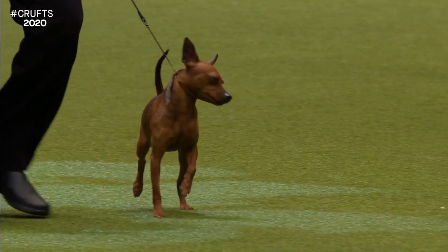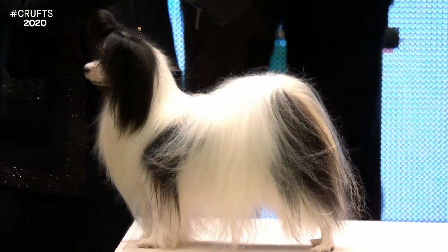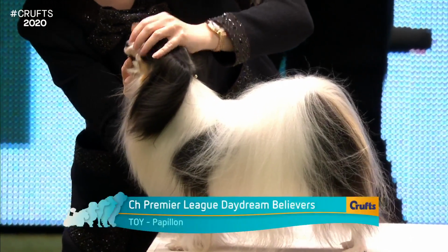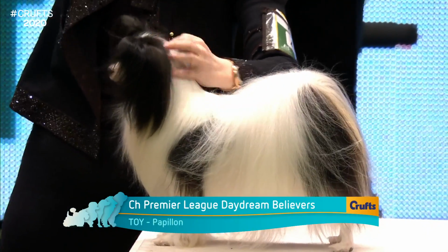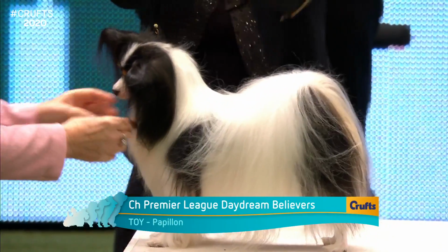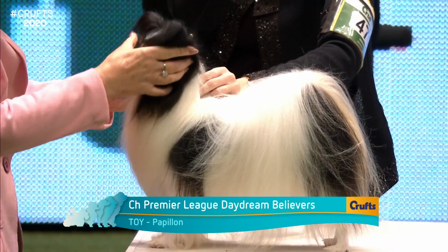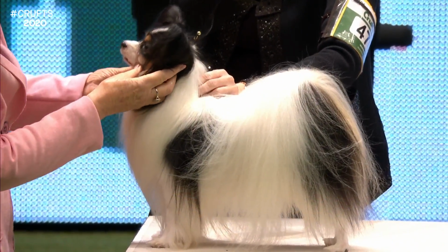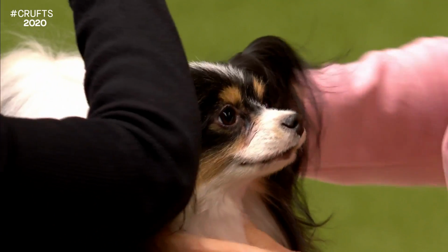Amanda Bruce had an entry of 196 Papillons here. Now this is Roosens Ramona from Belgium, took best of breed, won the group and best in show last year with a Papillon. Thought to have been developed from the European toy spaniels, as far back as the 15th century in France and Belgium. The word Papillon is French for butterfly.